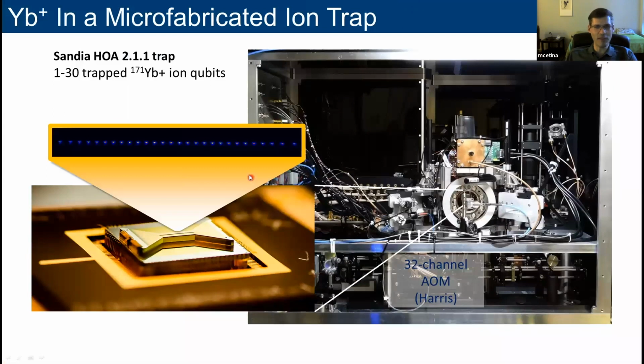As I mentioned before, at the heart of our system is a microfabricated trap made by Sandia National Laboratories. This is about 1 centimeter on the side, and this is the result of, I would say, a decade of the development of such traps by the ion trapping community. I remember the beginnings of that and just how much people struggled to trap even a single ion in these traps, and certainly a chain for a few minutes. The fact that we can have a chain of about 30 ytterbium plus ions trapped in such a trap now for 45 minutes regularly is really a testament to the great progress that these traps have made.